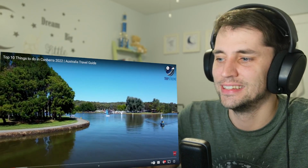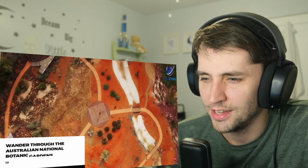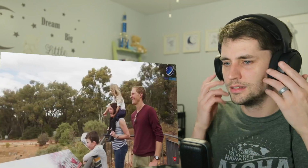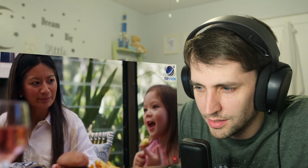So now, let's cut to the chase. At number 10, wander through the Australian National Botanic Gardens. About a kilometre west of the city centre, the 50-hectare National Botanic Gardens are a must-visit for green thumbs. Spread across the slopes of Black Mountain, these carefully tended collections display a range of different habitats and present all the important species of Australian flora.